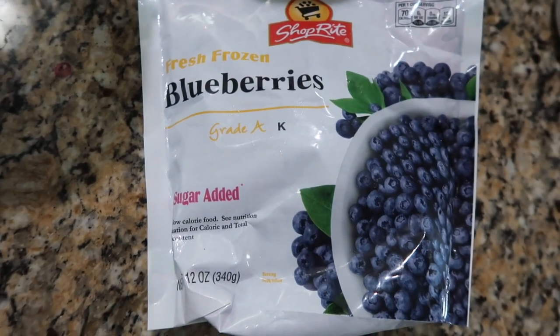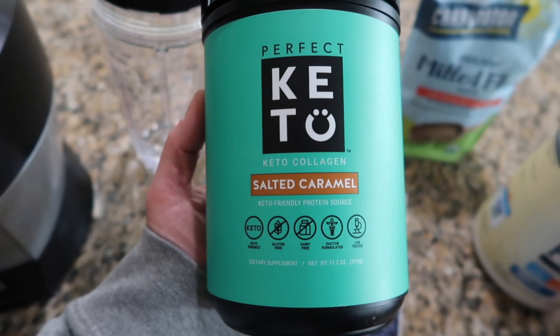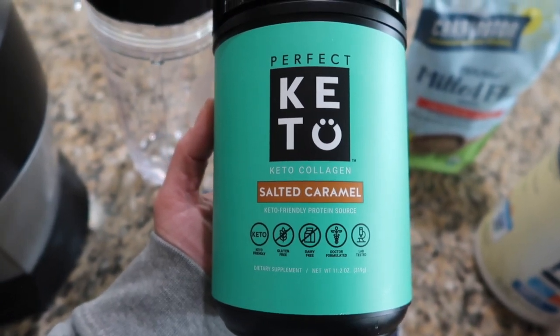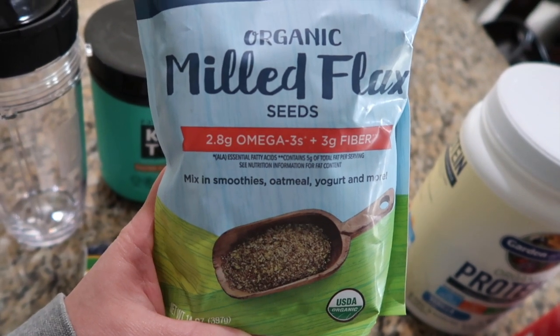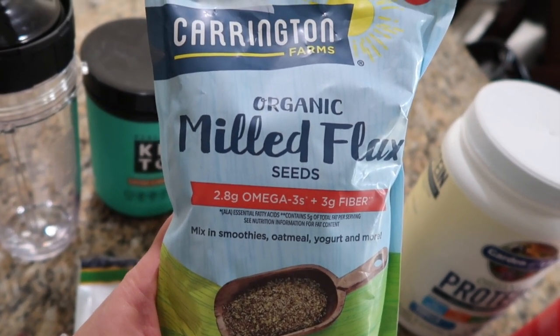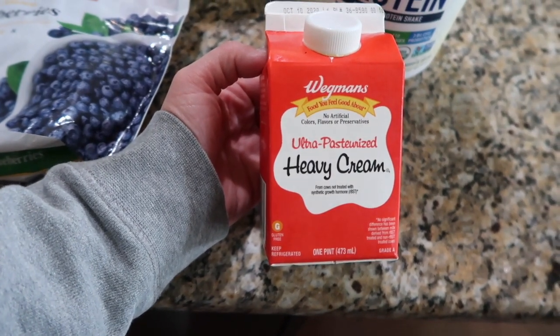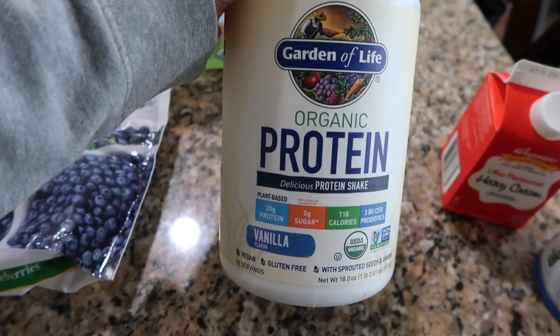So I'm just gonna be using a 1/4 cup of blueberries, and then I like to use the salted caramel keto collagen by Perfect Keto. And then some flaxseed, love this for some extra fiber. And then I did not have almond milk. If I did, I would use a cup of almond milk, but instead I'm gonna use a cup of water and a splash of heavy cream.